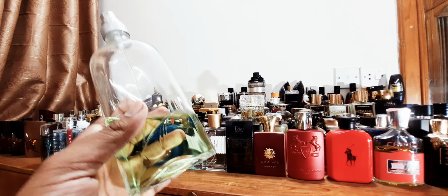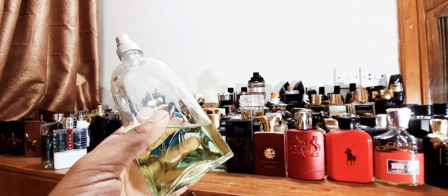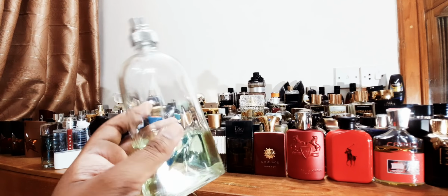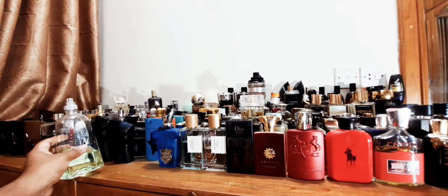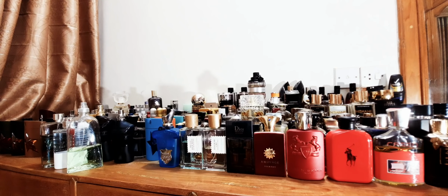This is a bar of soap, Irish Spring soap. Definitely a classic. People always love this fragrance a lot. Get a big bottle. Got good performance for summer. Mugler Cologne is my number 13. Really lovely fragrance. Okay, number 12.